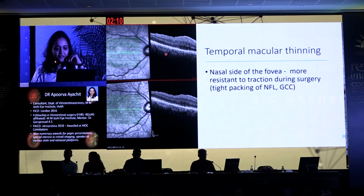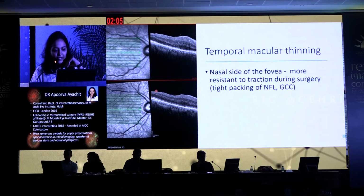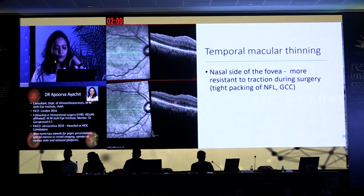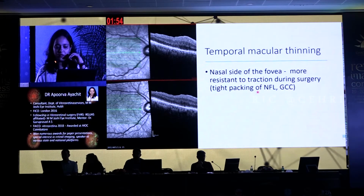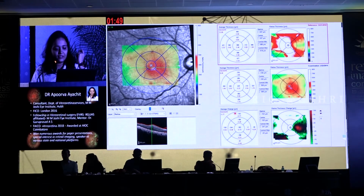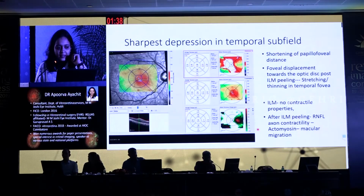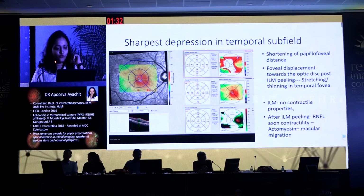And we see a definite temporal macular thinning, as you can see in this particular case of ours, where at the end of 2 months, there was a preferential temporal thinning. The nasal side is spared probably because there is more tight packing in the papillomacular bundle, which resists traction. This is a very dramatic temporal thinning seen in this case, where the thinning in the temporal area is to the tune of 250 and the nasal area is just 2 microns. Why this sharpest depression is seen in the temporal subfield is because of the shortening of the papillofoveal distance.